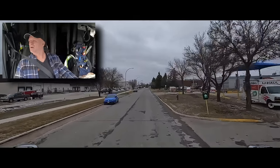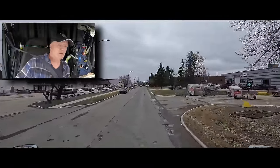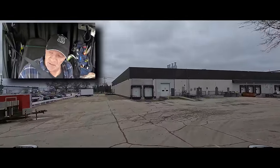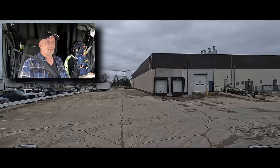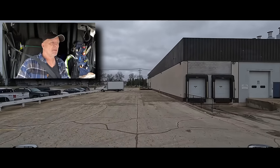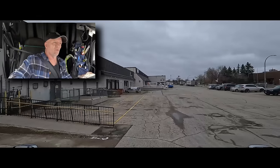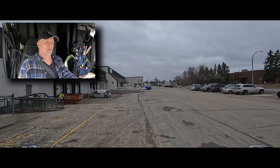So Martin Brower is right here. And I have no clue if this is even the end. Well, there's loading docks. There's got to be the entranceway right there. But I don't know if this is the right place. Oh, boy. I'm going to have to just park it right here and go over and ask. This could be a totally different place, though. Martin Brower is up there.